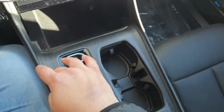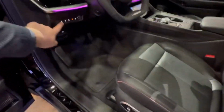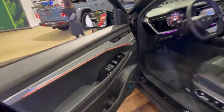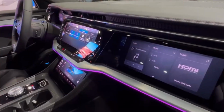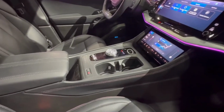Jeep is continuing its exclusive partnership with McIntosh to provide high-end audio systems for its flagship cars. Therefore, the infotainment runs on the Uconnect 5 system and the premium McIntosh sound system. Other advanced tech features include a strong suite of safety features, such as blind spot warning, lane keeping assistance, front and rear cross-traffic alert, speed sign recognition, and a bunch of other driver assistance features.